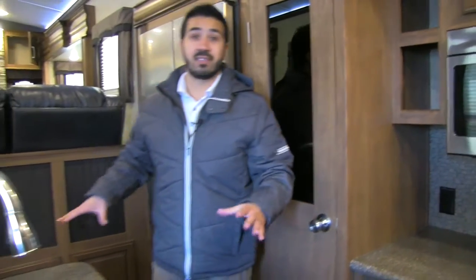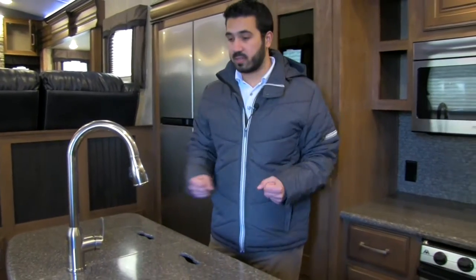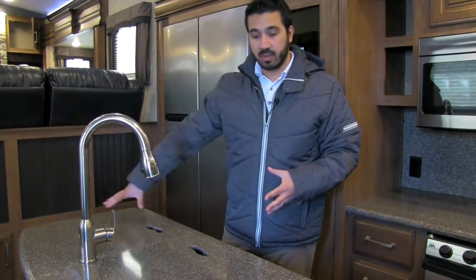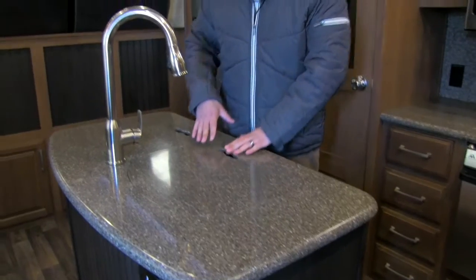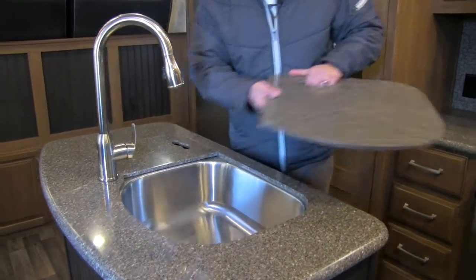Now here's going to be our center island. So this is again the other part of our prep space. There's several different surfaces you can use, but this is going to be one of your main prep spaces, and part of that is going to be in conjunction with your sink top covers. So we can go ahead and take that out.